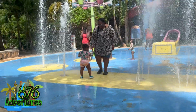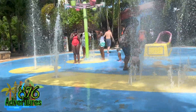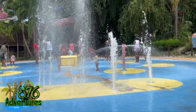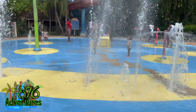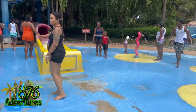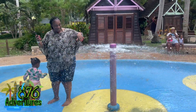While her family were climbing the falls, her parents and everybody else, I brought her up to the little water park. Not sure if a lot of people even know that there's a water park area right at Duns River Falls. I want to mention that this is not Montego Bay, but this is in St. Anne, in Ocho Rios. But of course, I want to put it there because a lot of people who live abroad love to talk about Duns River Falls. I mean, it's a beautiful waterfall.